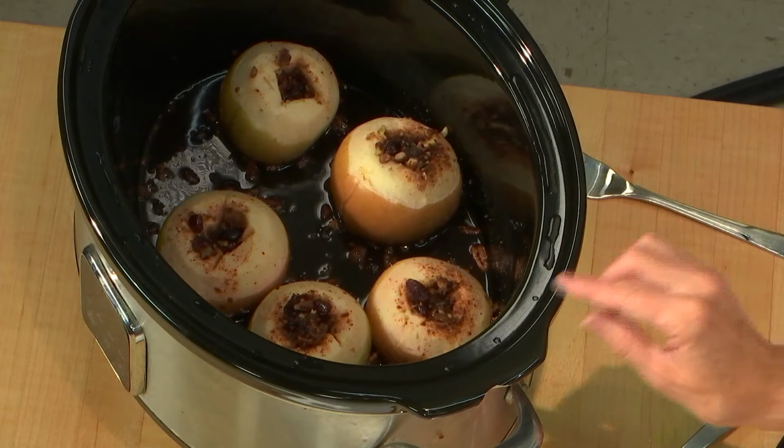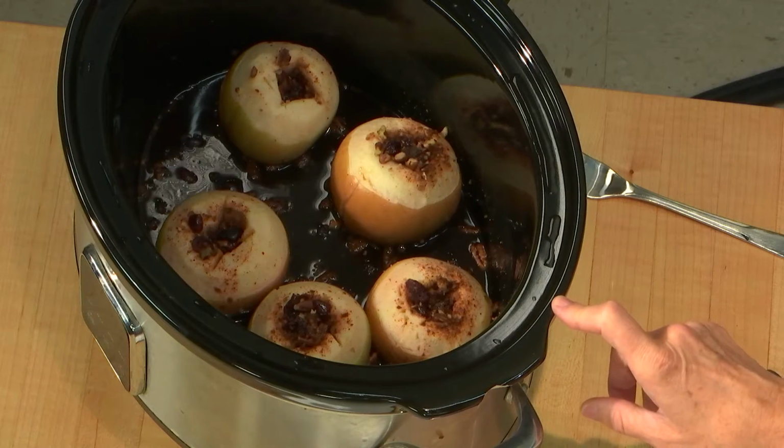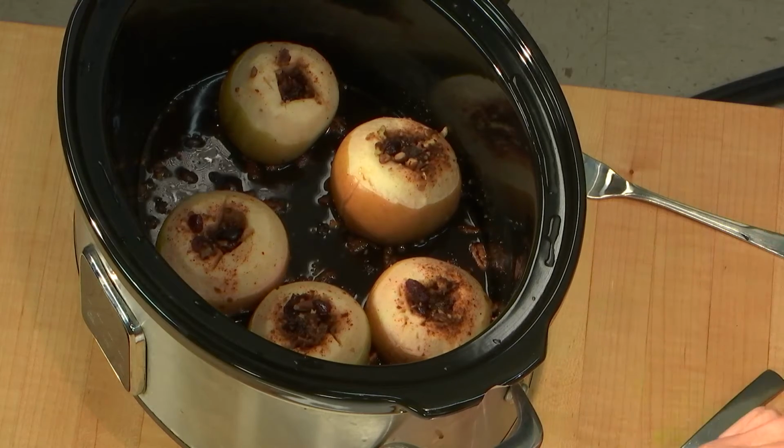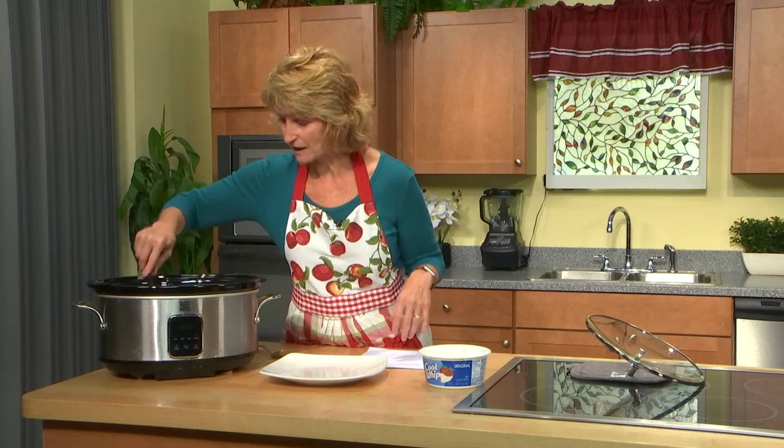So this is a great, healthy dessert. And you put it in here and you cook it at low for 2.5 to 3 hours, or even a little longer if you want them softer. And it's a great dessert, and it's quick and easy. So let me pull out one of these apples.